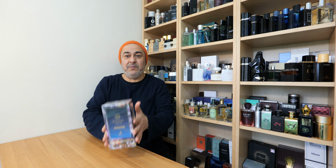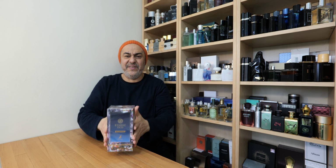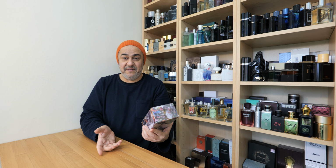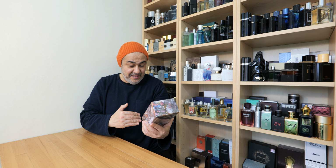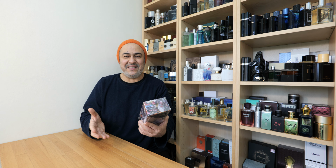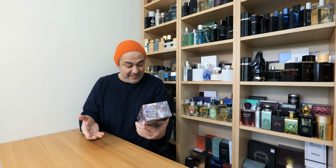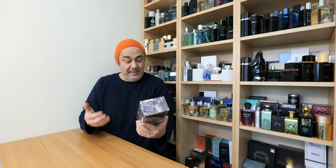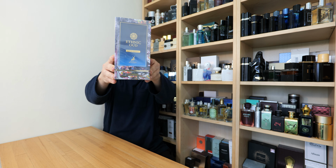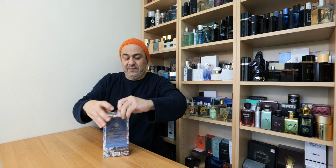So big box, very colorful, as it says Ethnic Oud. And there is one thing which is a bit confusing, because on the box it says extrait de parfum, and then on the bottom it says Eau de Perfume. So which one is it? It doesn't matter. As long as we get a good performing fragrance, it doesn't really matter. So it's 100 ml. It says Ethnic Oud from Alhambra. Okay, so let's go. Sorry about the noise. When you do unboxing, you can't do anything about it.